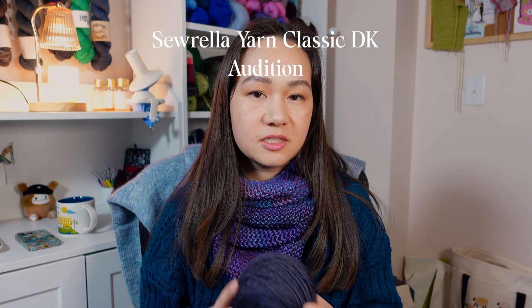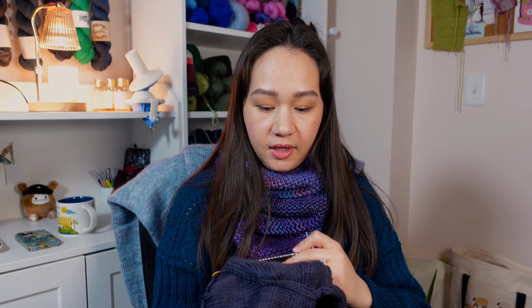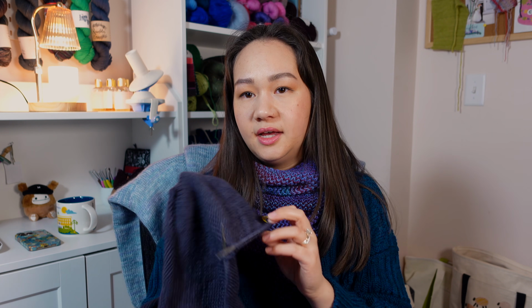So even though this is a sport weight pattern, I am still meeting gauge with the DK weight yarn just because I am a tight knitter. I am also making size extra small for myself, where normally I would probably knit size small for Petite Knit patterns. So knowing that this is at a little bit of a larger yarn weight, I think in the end the fit will turn out just fine.